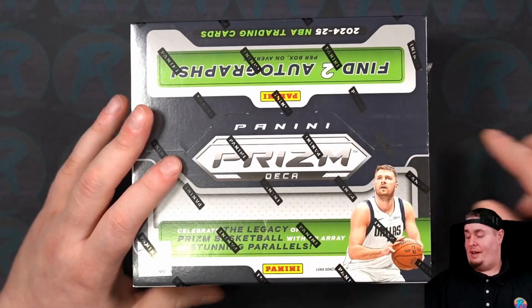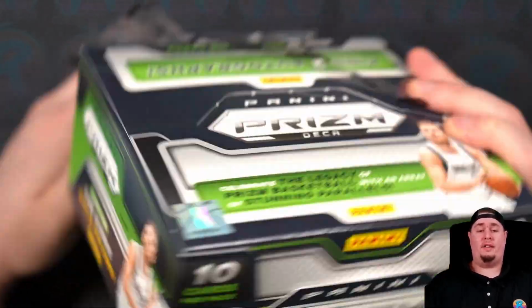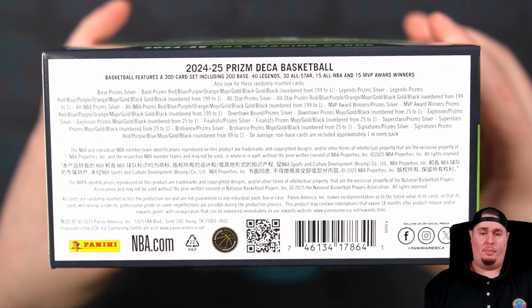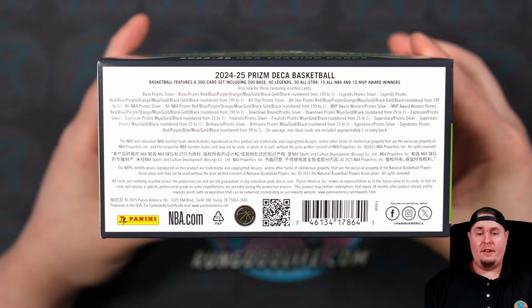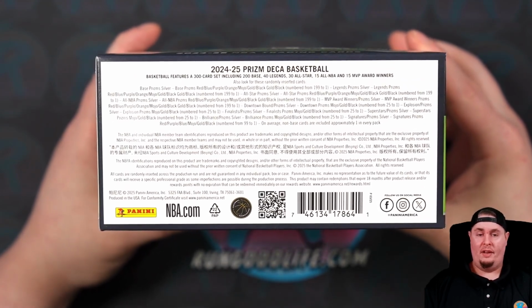And I am done talking. We are going to rip 2 boxes. 100 cards per box, 10 cards per pack, 10 packs per box. And once again, we are chasing after 1 of 1 blacks. We also have black golds to 5, golds to 10, mojos to 25, oranges to 49, purples to 99, blues to 149, reds to 199, and some inserts as well. Autographs 2 per box. And that's it.